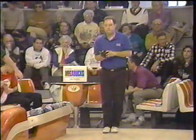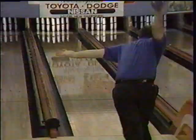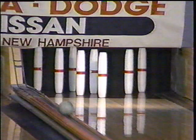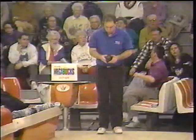Ooh, just two on Gary's spare. Very costly. Oh, Tim Soucy with the big ball, though. He leaves just the seven. Mike has the spare up on the ninth as far as the skin goes. Oh, and Gary is in some trouble now.